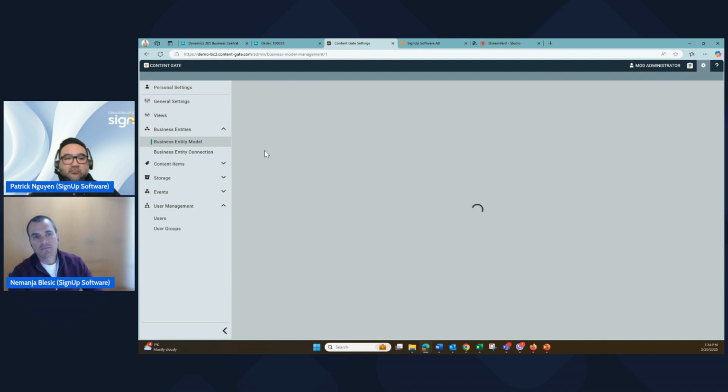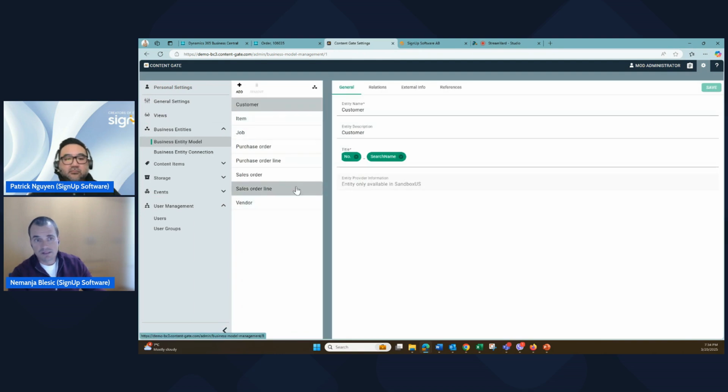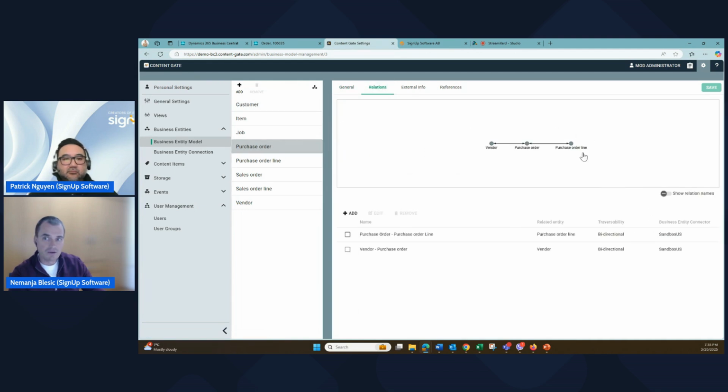And if we look at entities within Business Central that we can load documents to using Content Gate and have them visible from related entities or records, we can do it on customers, items, jobs or projects within Business Central, purchase orders and their lines, sales orders and their lines, and vendors, as we could see. And then each of those records have the relations with other records or documents within Business Central. And we also have the flexibility of managing these relations to determine what can be seen from what type of record or document within BC.